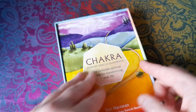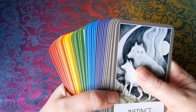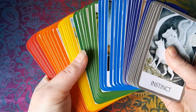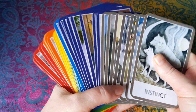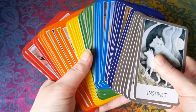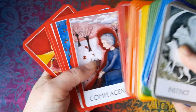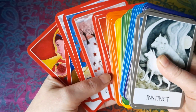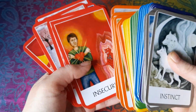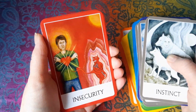The Chakra Wisdom Oracle cards by Tori Hartman. This is not a deck I would get rid of at all. This Chakra Wisdom Oracle is a really powerful system. There's a workbook that goes with it as well. Now you can see here I have sorted this for some reason the last time I was looking at it. I've sorted it into the chakra colours. So there's lots of different ways you can work with this, and the workbook that I also have takes you through from the base chakra upwards, all the different chakras and all the different challenges of that are represented by each card. The illustrations are by Gretchen Reich Baskin, but the concept is from Tori Hartman.